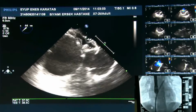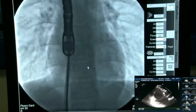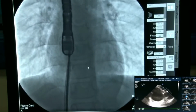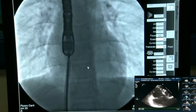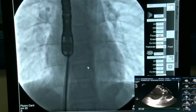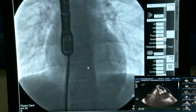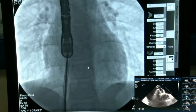All right. So fluoro also. Did you do a push-pull balloon, some test like this? We didn't actually, and it seems pretty stable, the device, and we don't want to push or pull the device.